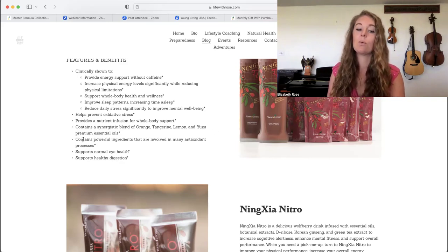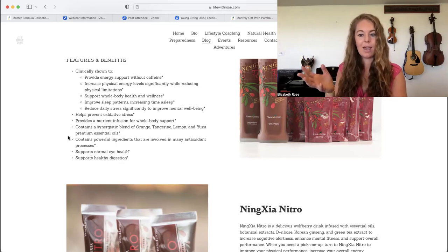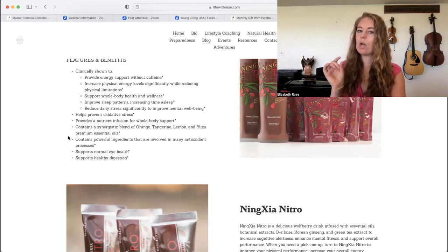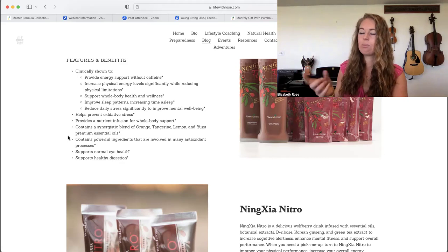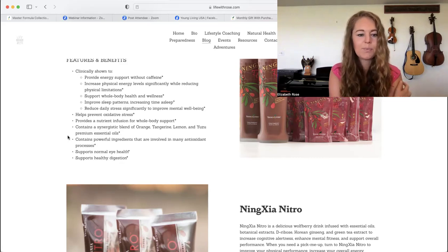But it's wonderful that we have those essential oils because they are very good for gut health. Lemon is a natural liver cleanser. If you're taking a little bit of lemon essential oil each day, I don't know exactly how many drops would be in a serving of Ningxia Red, but personally, if I put 1 or 2 drops of lemon in my water, that's really helpful for liver support.